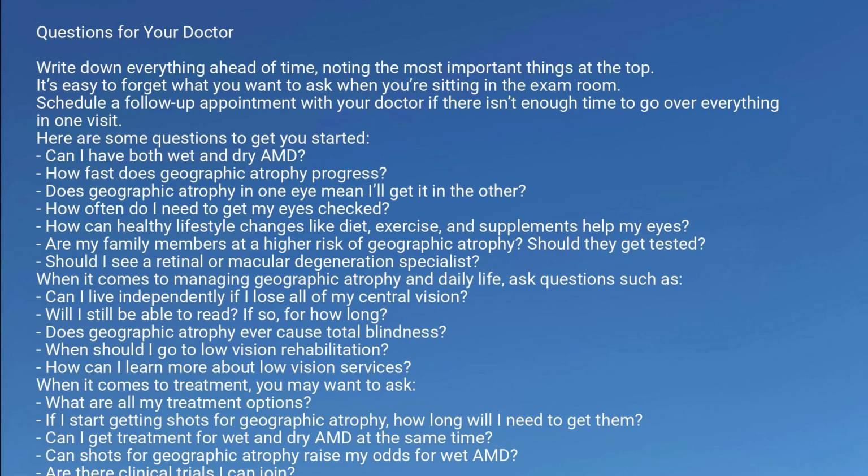Can I have both wet and dry AMD? How fast does geographic atrophy progress? Does geographic atrophy in one eye mean I'll get it in the other? How often do I need to get my eyes checked? How can healthy lifestyle changes like diet, exercise, and supplements help my eyes? Are my family members at a higher risk of geographic atrophy? Should they get tested? Should I see a retinal or macular degeneration specialist?